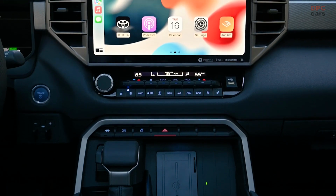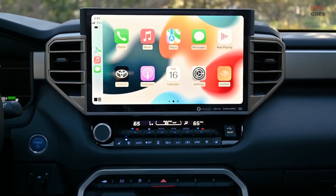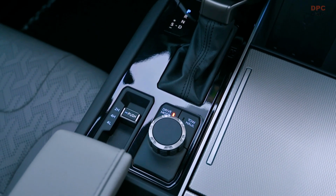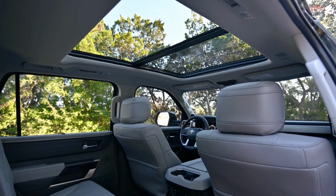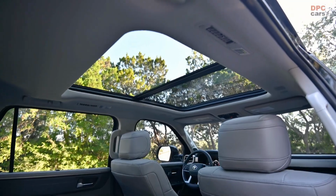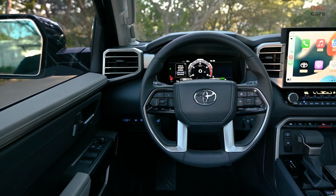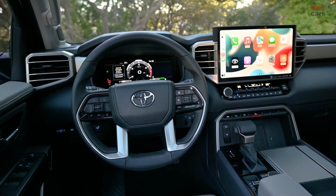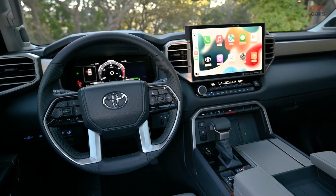The new Sequoia can tow up to 9,000 pounds, which is nearly 22% more than the previous generation. There are optional power folding, extending, and retracting towing mirrors for better visibility when pulling something. Plus, a panoramic view monitor offers a bird's-eye view of the vehicle and its surroundings when maneuvering.